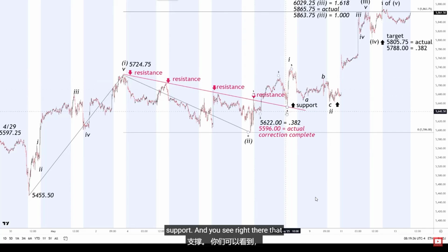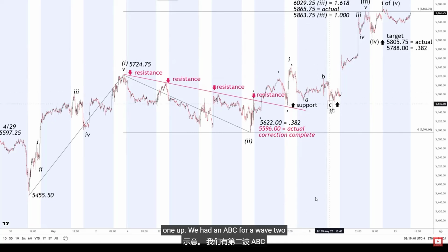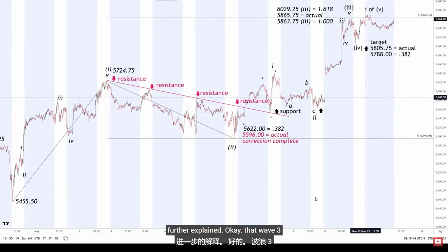And you can see right there that wave 4 tested it. Then we had a wave 1 up. We had an ABC for a wave 2 down. And here we go. This is that further explained.